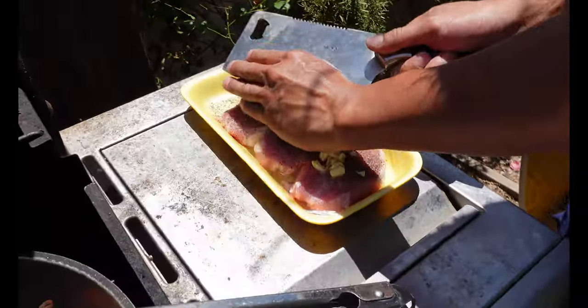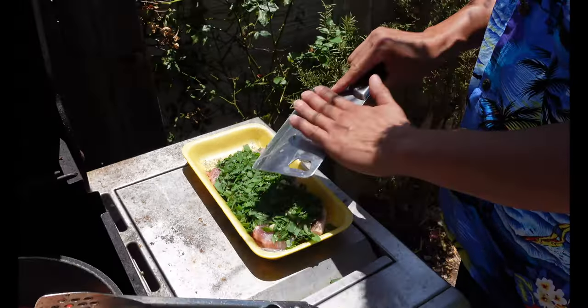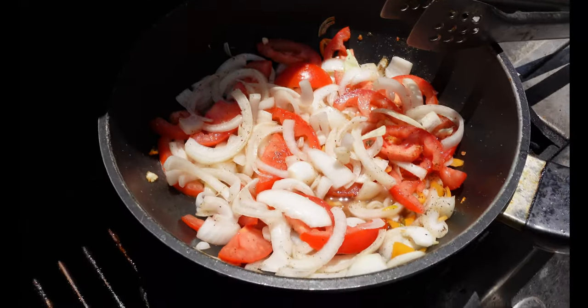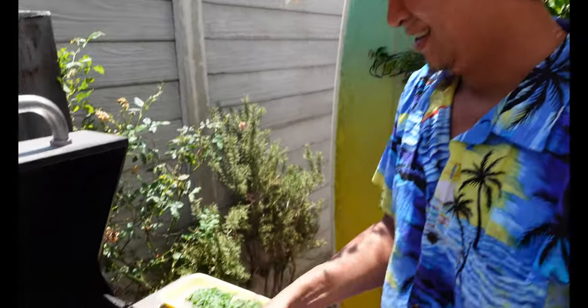So, this is how we're going to marinate the pork. What? Lemongrass. Lemongrass. This is the dangerous part. The 300 habanero peppers in there. Mm-hmm. What are you planning? Anna, what are you planning?